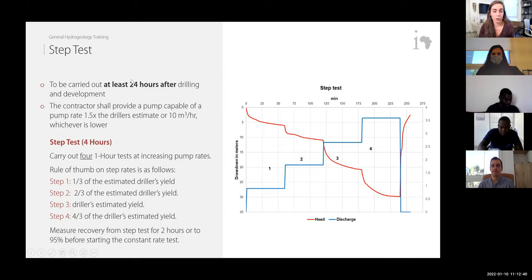Another thing that we want to make sure, which is an issue that has happened multiple times, is that sometimes when we say that our minimum yield is 1 liter per second, a contractor will say, okay, if your minimum yield is 1 liter per second, perfect, I've got a pump for you. And at the end of the day, if we don't talk about what the actual driller's yield was for that borehole, we could be picking a pump that is way too small to actually fully exploit what the borehole can offer. So we want to make sure that the contractor has a pump capable of giving 1.5 times the driller's yield. So if your driller's yield was one, then we want to have a pump that can provide 1.5 liters per second.